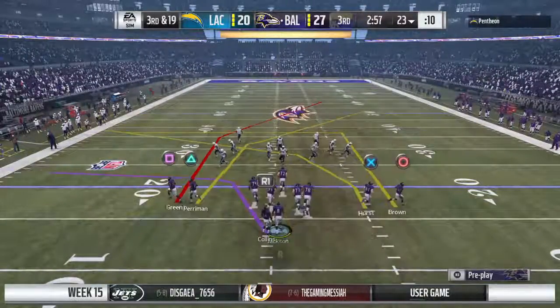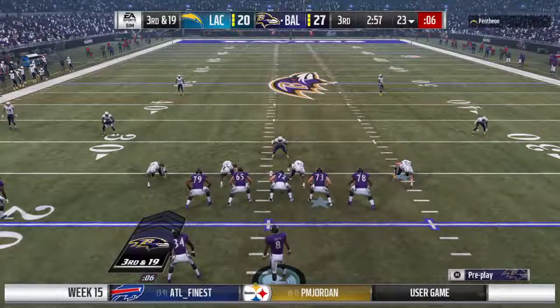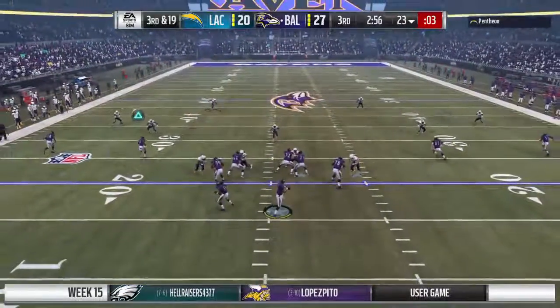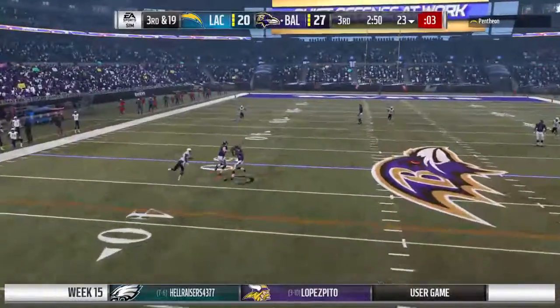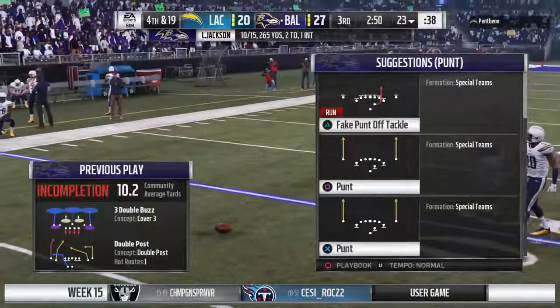An incomplete pass on that last play, and that means they'll need to come up with something here on third down. All right, now, lucky 56. Jackson from the shotgun. Escaping the pressure right. And it's incomplete. Took a shot, couldn't connect.